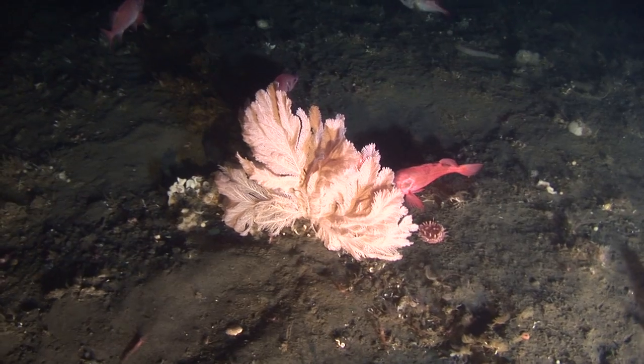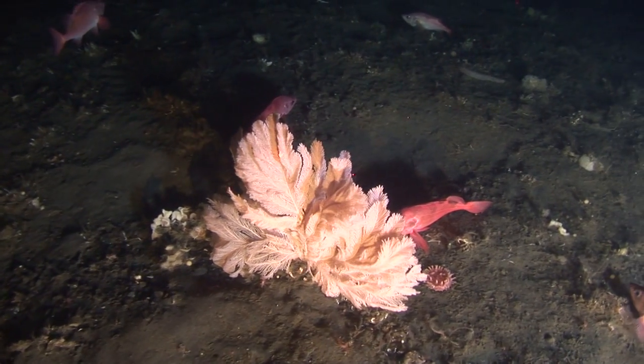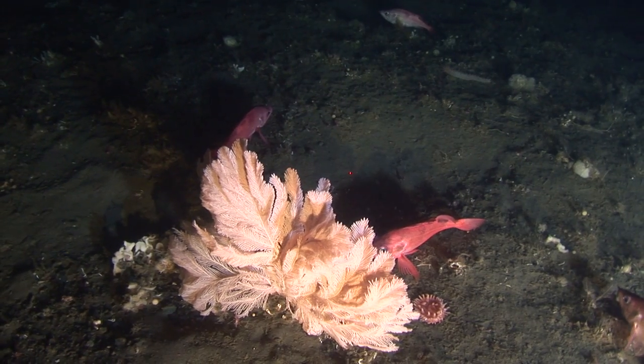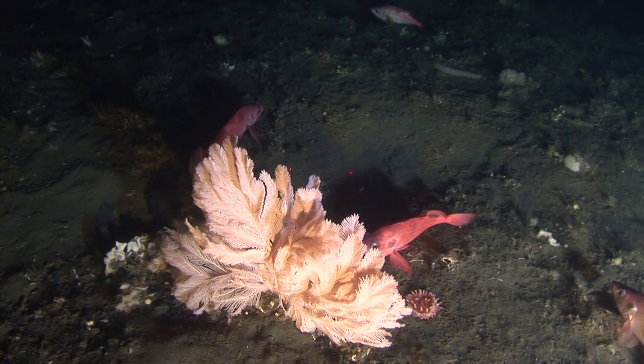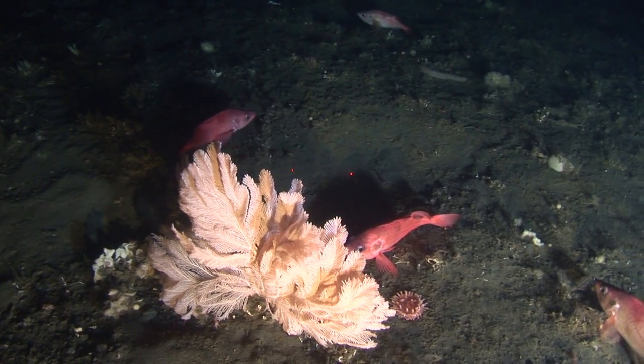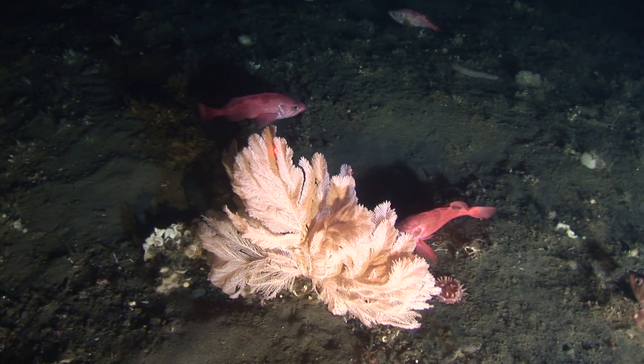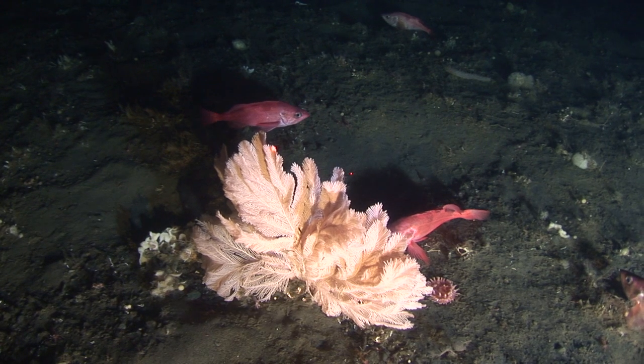Absolutely lovely coral with roughy fish, anemones, some tiny stalked sponges, some hydroids, tiny calcareous tube worms.